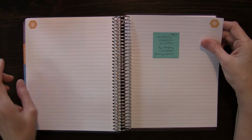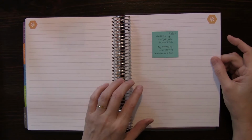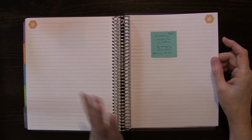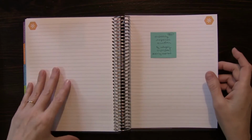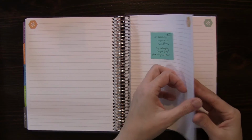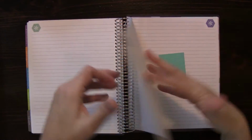Let's see. Then I was going to start tracking my monthly expenses like by the day. And then I could categorize them so I know if I need to add a sinking fund category or adjust my budget. I just want to track my monthly expenses. You know what I think? I think actually what I had done is I skipped this page and then I left this for my January tracking of expenses. That's what I did. And then I'll use these two pages for February, so forth, so on.